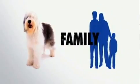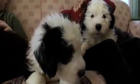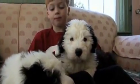As a family dog, Old English Sheepdogs fit right in. These highly social animals are protective of children. Just make sure to monitor young ones. You need to make sure that kids understand that they are not to be climbed all over.